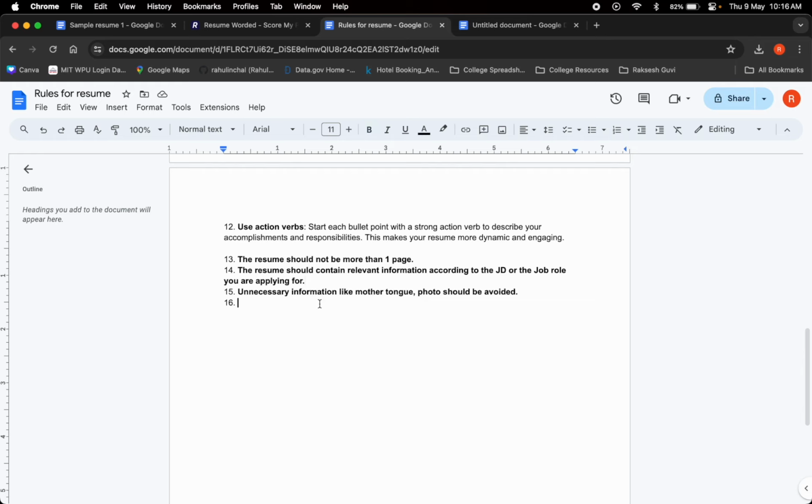Unnecessary information like your mother tongue, or that I know languages like English, Hindi, Marathi, or a photo, should be avoided, right? We are in the 21st century. People are not worried about what languages you know, like Hindi, Marathi and all. In place of that, you should mention the computer programming languages you know. That should be mentioned in your resume.